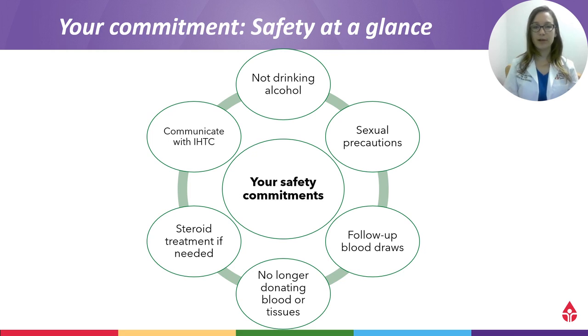But it's anything from not drinking alcohol and using sexual precautions for a period of time after your infusion. It's also during the follow-up period, doing your follow-up blood draws, taking your steroid medications if you need them. A big part of it is also communicating with IHTC staff so that we know everything that's going on with your health during this time. And another thing to know is that you will not be able to donate blood or tissues after your infusion.